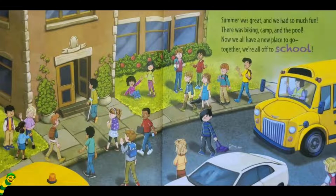Summer was great and we had so much fun. There was biking, camp, and the pool. Now we all have a new place to go. Together, we are all off to school.